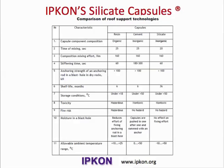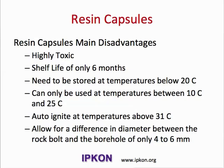Resin capsules. Resin capsules are notably composed of styrene, a highly toxic material. According to the U.S. Environmental Protection Agency, if inhaled, styrene vapors can cause damage to the gastrointestinal tract, to the kidneys, and to the respiratory system. I have another quote from the U.S. National Toxicology Program. So the U.S. National Toxicology Program has described styrene as reasonably anticipated to be a human carcinogen.